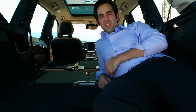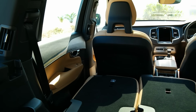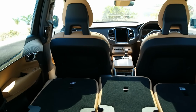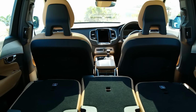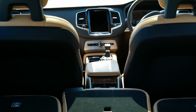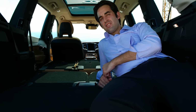With all the seats folded up, the Volvo has 314 litres of boot space, which is pretty decent. With all the seats folded flat, as I have them now, all 2 rows, you have 1947 litres of loading space, which is absolutely enormous. It is so massive, in fact, back here that I'm struggling to think of many cars that can accommodate quite as much as this XC90.